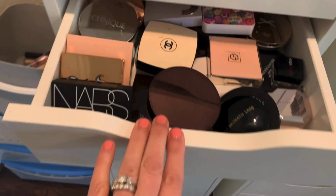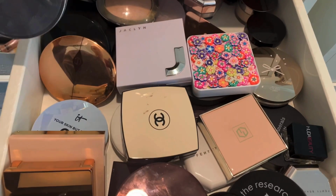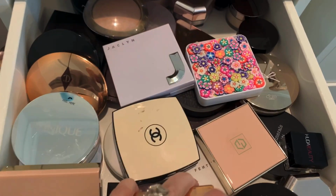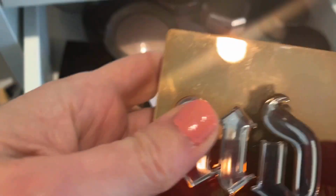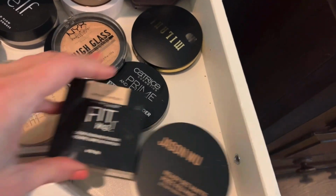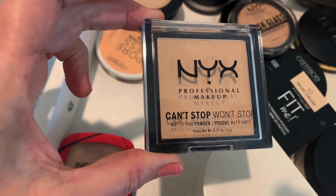The next drawer down is powder. So for my high-end powder, I'm going to use my Urban Decay. This is actually a powder foundation too, but I love this powder. It's really nice. I want to use more of that. And then let's go next door. And I think I want to use this NYX to kind of compare. This is the Can't Stop, Won't Stop matte powder.